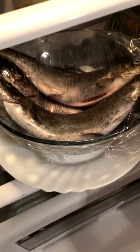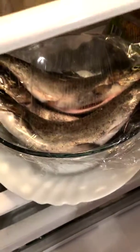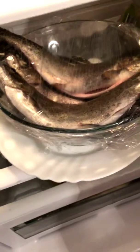As we said, we bought trout. I don't know if you were with us in the beginning, so let me show you again. We bought this trout. It was in the river in the morning. When we bought them, they were still swimming. They were swimming actually 45 minutes ago. The lady was really kind to clean it for us.